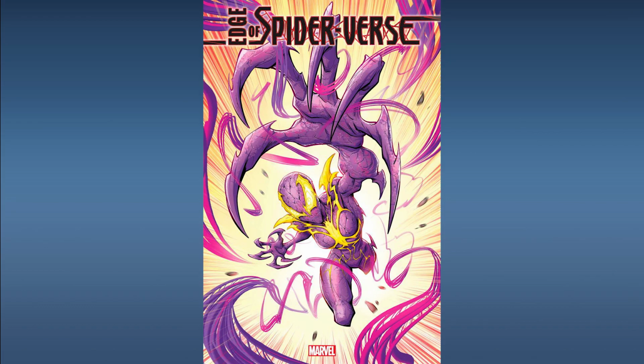Next up from Marvel Comics, Edge of Spider-Verse #4. This features the first appearance of Uncle Ruckus. This also features the first appearance of Headline, a J. Jonah Jameson version of Spider-Man. This is also the first solo story featuring Dream Spider.